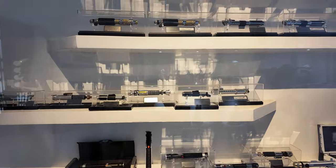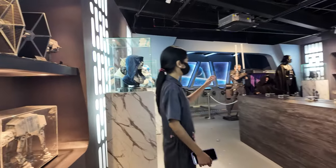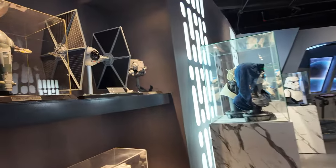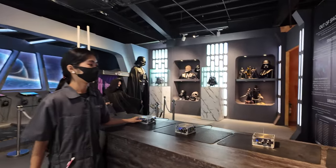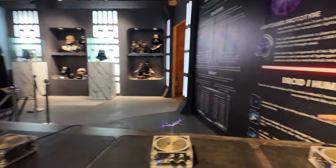Big investment. Ooh, we've got a TIE fighter up here by the Galactic Empire, and the Slave One by the Bounty Hunter. Awesome collectible, love it. Whoa, what's that? Damn, that's loud. Man, this is definitely going to break my mic.